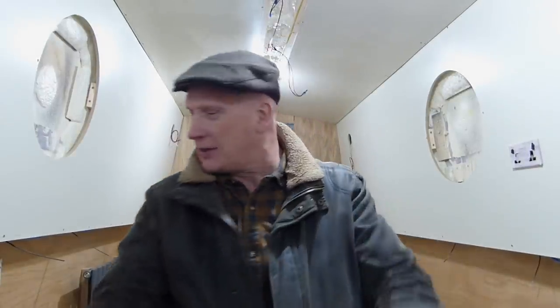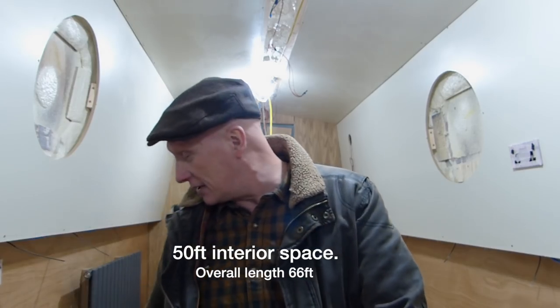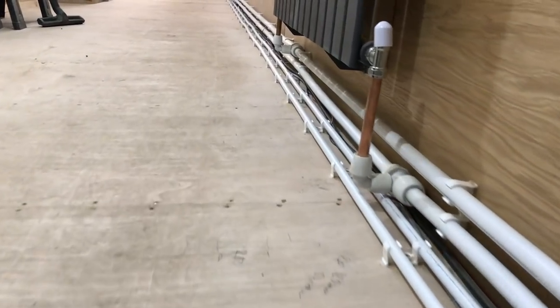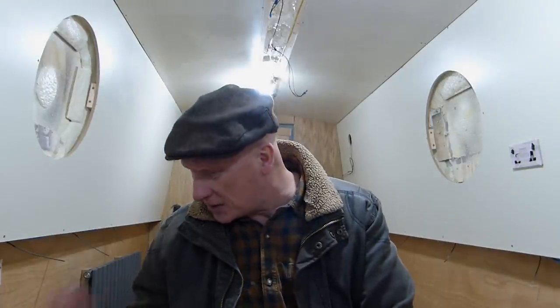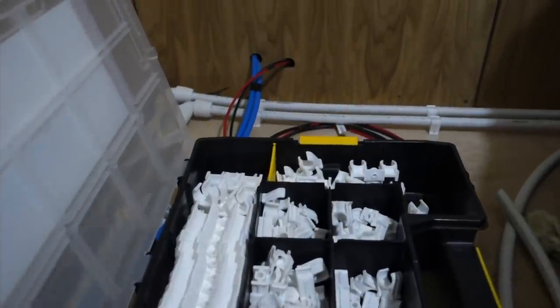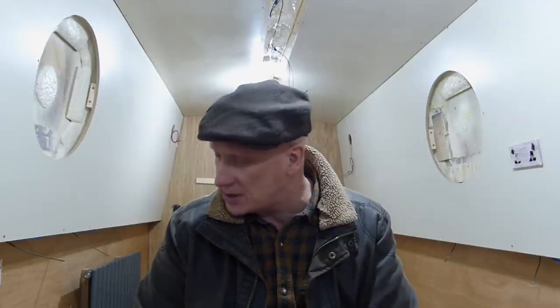Move the camera slightly, let's move that up so I can talk to you. There we go. Sat on the bed, the plumbing's gone in. So, I found out a little bit about the plumbing. There's an awful lot of piping. I don't know how many meters. The boat's 50 foot interior length. There's a lot of feet of piping. But what was interesting is the amount of clips that are placed in. And the clips are placed in every 300 mils or 30 centimeters.